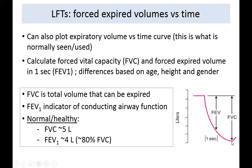So again, forced vital capacity is from total lung capacity down to residual volume, the amount of air that you can breathe out or have access to, and then the amount that you've breathed out in 1 second, as fast as you can. In a normal healthy lung, forced vital capacity is about 5 liters. FEV1 is about 4 liters. So you can breathe out about 80% of your forced vital capacity in 1 second. So these are important numbers: 5 liters, 4 liters, and 80%.